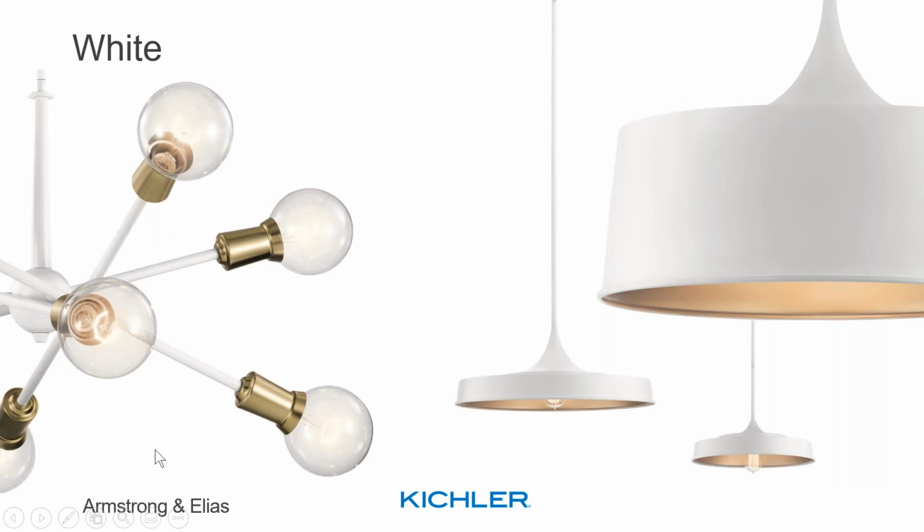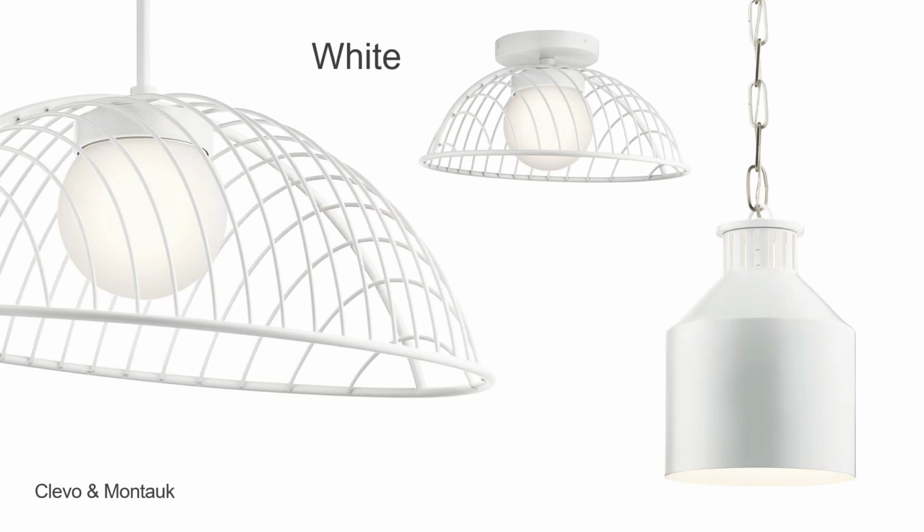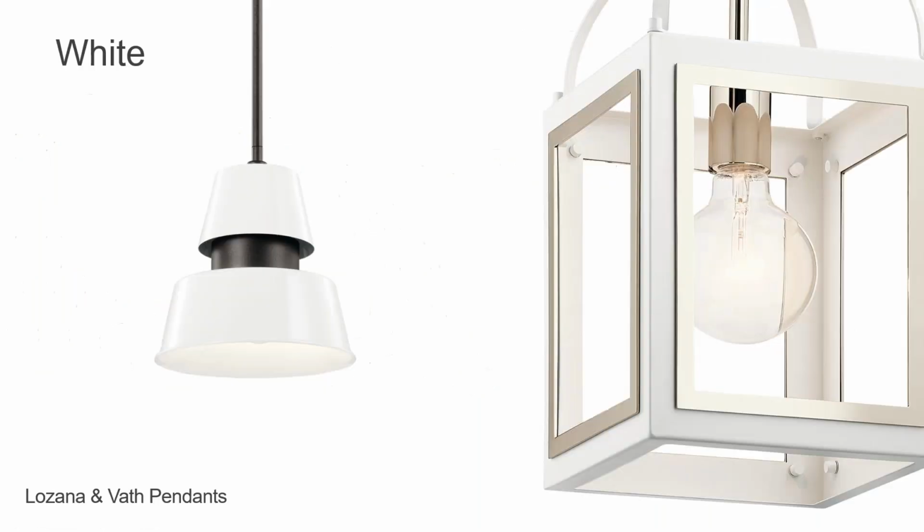So if you see our Armstrong family, which is that G40 or G25 lamp adjustable chandelier, it is now available in white mixed with a natural brass. That Elias family that we talked about with the gold inside is available in white as well. And some new Elan pieces, this Clevo, which is kind of an askew shade on this stem. Most of those are a little bit more on the contemporary side. Montauk is actually leaning more toward that farmhouse feel, and we've taken that milk jug that had previously been in a powder blue and moved it into a nice white shade.